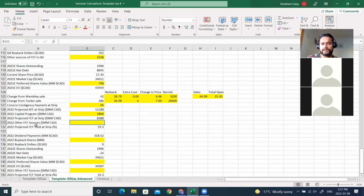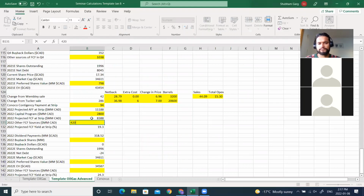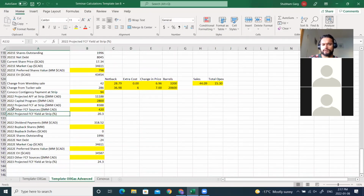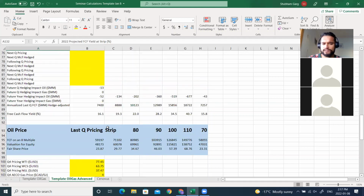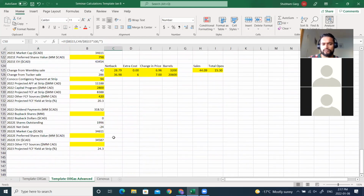For other free cash flow sources, we have the retail sale. They sold the gas stations for $420 million. So I'm going to throw that in there, and you get your 2022 deep dive projected FCF at strip. It didn't really change much from our unhedged. Our initial number was 19.6, and now we're looking at 20.3. But once I do this deep dive on the financial end, I'm more happy with my purchase because I know there's nothing that I've missed that's going to come out of nowhere and affect the free cash flow that I've calculated I'm going to receive.